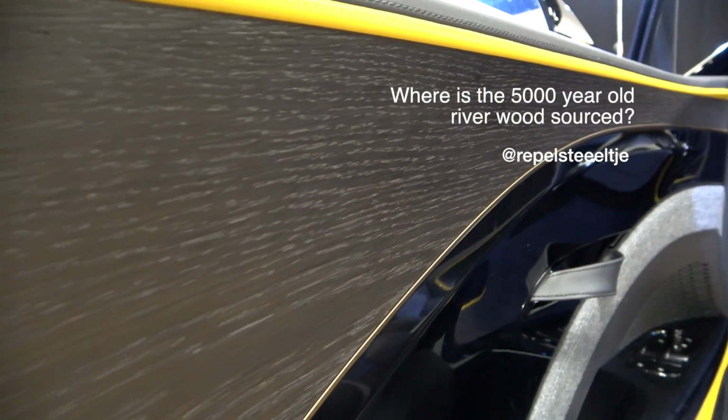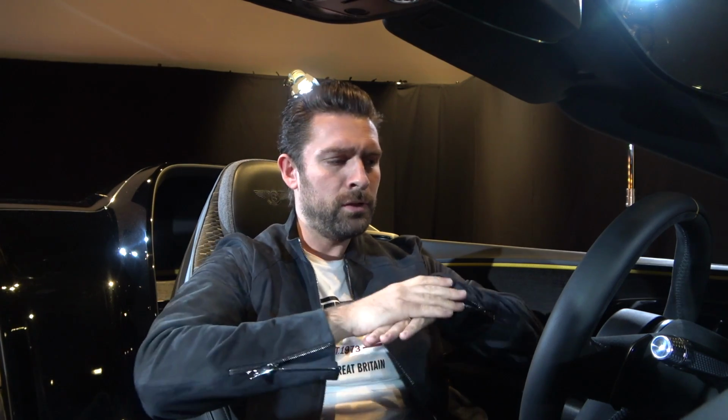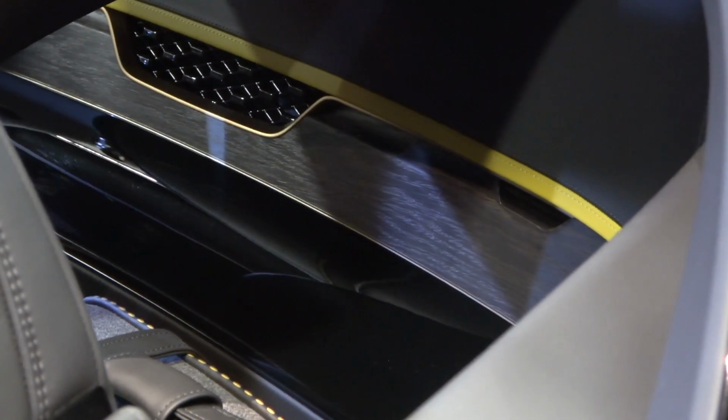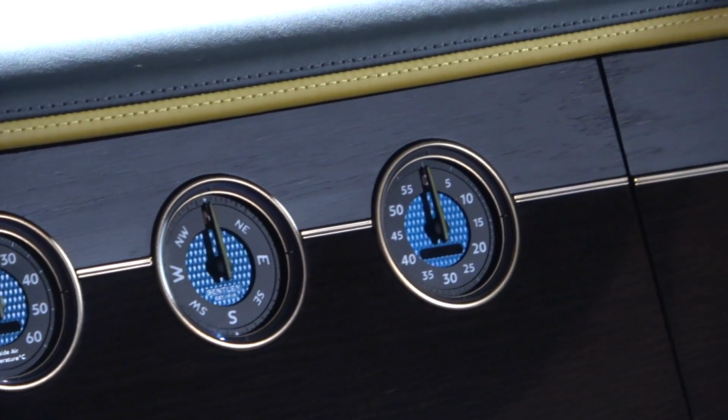Okay, Repley Steel with 3 E's, TJE. Where is the 5,000-year-old Riverwood sourced? This is becoming a theme, isn't it? People seem to be latching on to this feature. It was actually sourced in the UK. It was from the ancient fenlands of East Anglia. For anyone outside of the UK not familiar with our geography, East Anglia is on the east coast, and it is famous for its low-lying plains and beaches. And yeah, so it was sourced from there. Actually, Bentley bought their own piece, so it's not like they've outsourced it from anyone else. They have bought in raw wood. It's actually incredible just how hands-on Bentley are in crafting their own veneers. They literally went out, sourced their own wood, and have created it and spliced it into this car here. So yeah, it's the real deal.